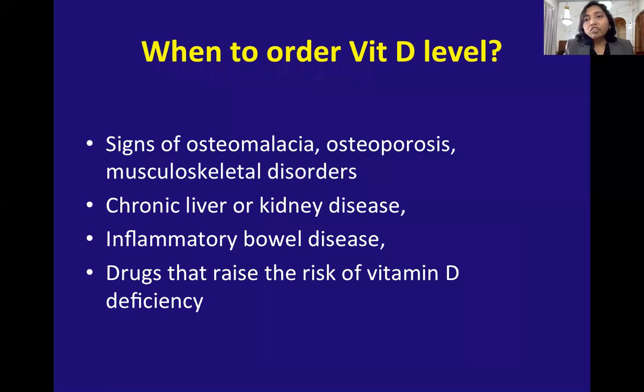Right. So when should we order a vitamin D level? Whenever you find that the patient is complaining of bony pains, has had fractures, is having osteoporosis, or is having any musculoskeletal disorders. Now here I want you to understand the difference between osteoarthritis and osteoporosis or osteomalacia. Osteomalacia and osteoporosis are two different conditions.